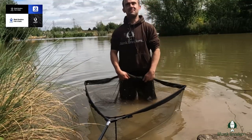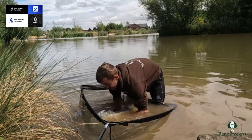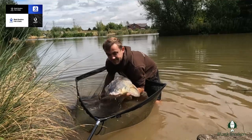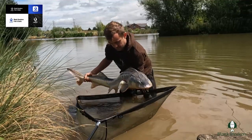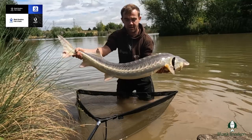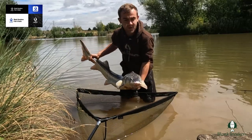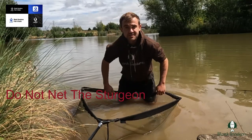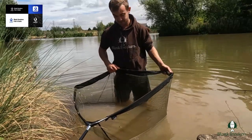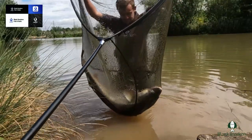We've got what we came here for, didn't we? This thing is the biggest sturgeon I've ever caught. Look at that. It is massive. Big diamond back. Look at that. Chris is coming over because I can't really deal with these out of the water. If that hits the floor, he's going to knock himself straight out. But that is one of the most beautiful fish I've ever seen.